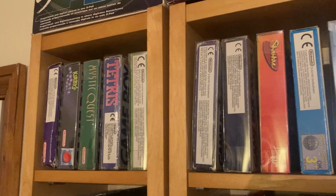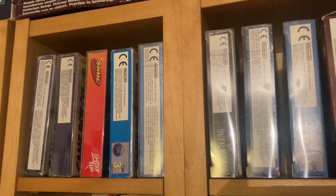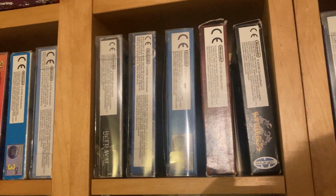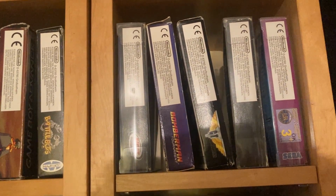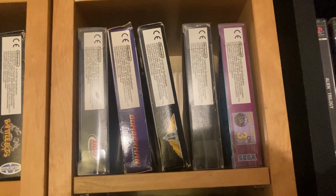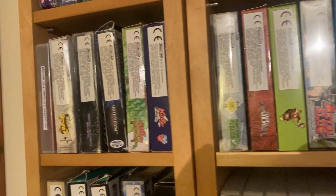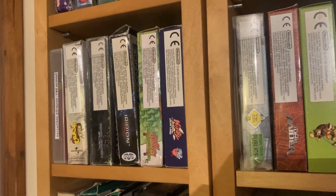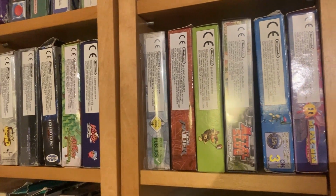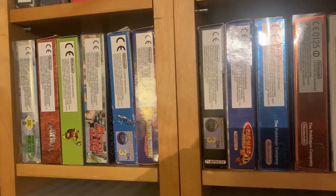Now, I don't know if it's just a PAL region thing, but a lot of Game Boy games don't have the name of the game on the spine or the side of the box. Some of them might have the name on the top flap of the box, but you can't see the name on any side of the box on some games, so it's really hard to organize Game Boy games in the box. Maybe I should put them in box protectors and then print the name on the side with a sticker. It's something I've been thinking about doing.